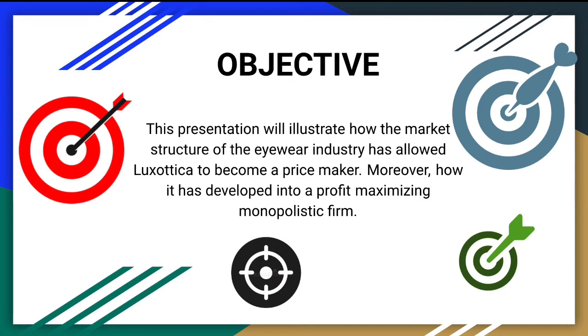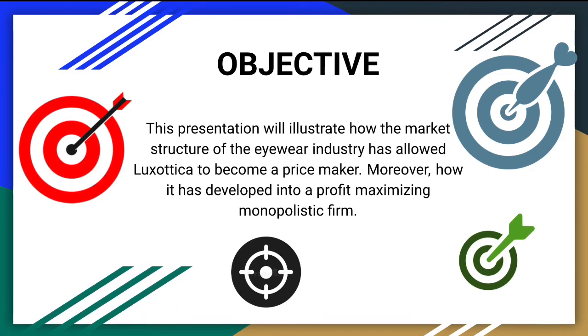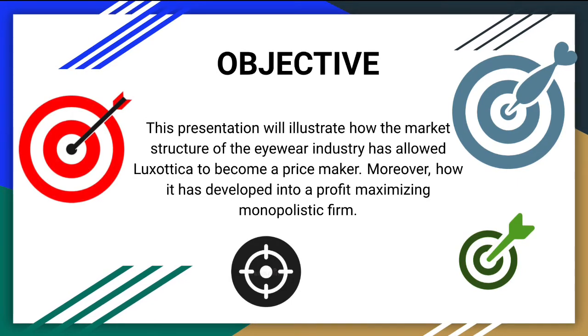This presentation will illustrate how the market structure of the eyewear industry has allowed Luxottica to become a price maker. Moreover, how it has developed into a profit-maximizing monopolistic firm.